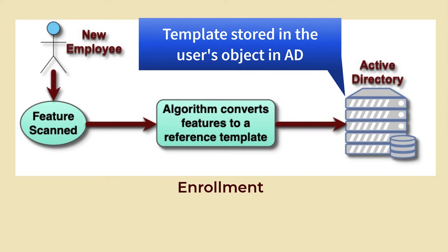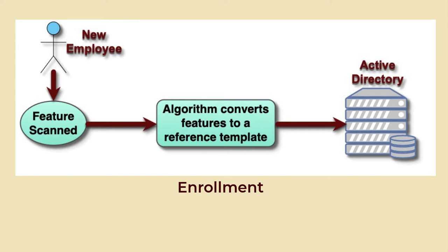The value is stored in the employee's Active Directory account. The value stored is usually unique to the biometrics algorithm used, and the actual fingerprint, iris pattern, or other pattern is not stored. This does not mean, however, that the theft of the template will not place the victim or the victim's organization at risk of impersonation.